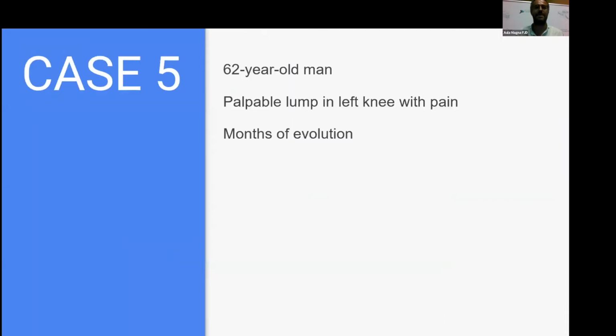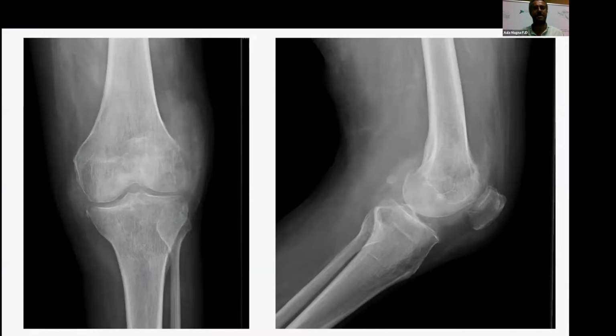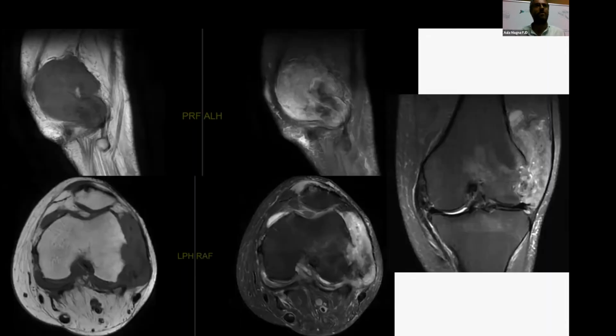Case 5 is a 72-year-old man with a palpable lump in the left knee with pain, months of evolution. We have an X-ray, AP and lateral view, where we can see a big mass with a cortical bone erosion in the lateral distal part of the femur. An MRI was performed, and this big mass was heterogeneous in T1 and T2, with some kind of areas in T1 and T2. It has erosion of the bone.